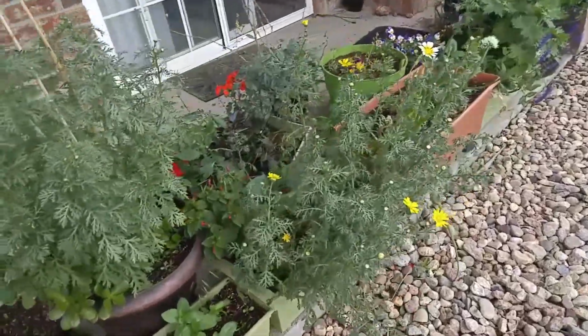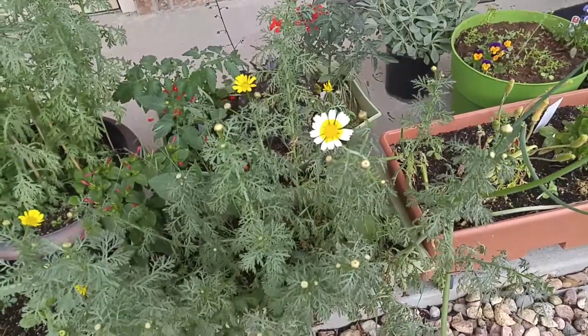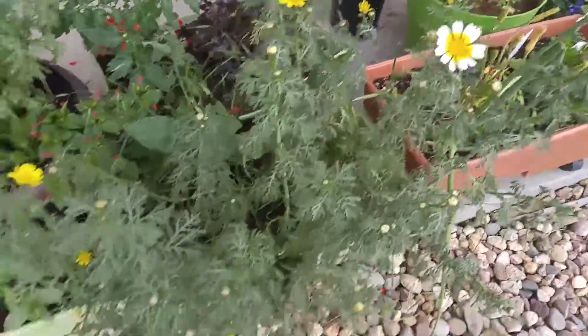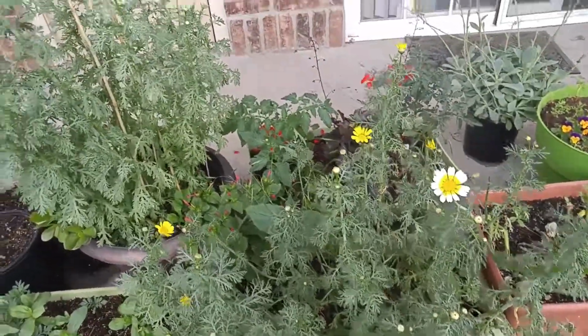The wild daisies are starting to come up. There's a white one there, white and yellow. And then there's the yellow. Usually you get more yellow than the white and yellow in San Diego.